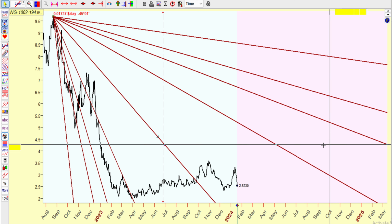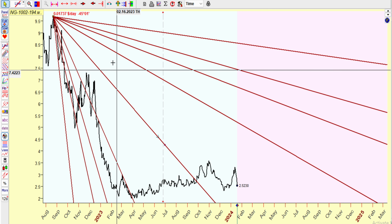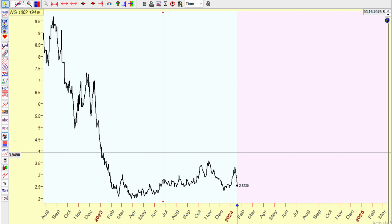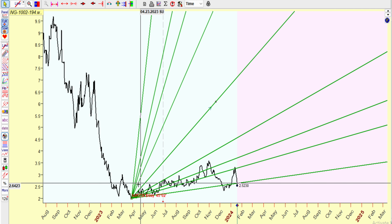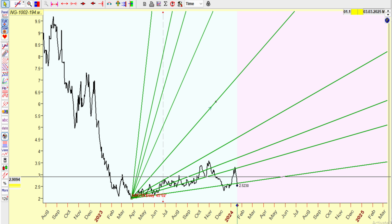I like to start off with my Gann fans just to see where we're at, and this is a scale at 45. Nothing really there. On the low that we have here, we're hovering around the 1/8, and we're below it right now.